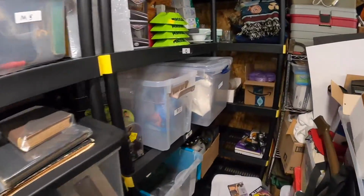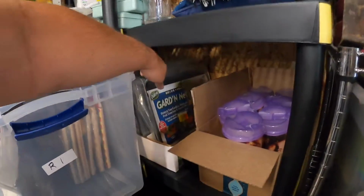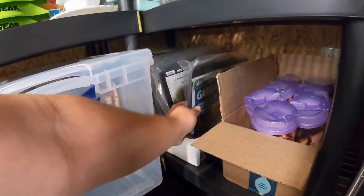The first item is over here. It's back in this corner. It's one of these garden nets.